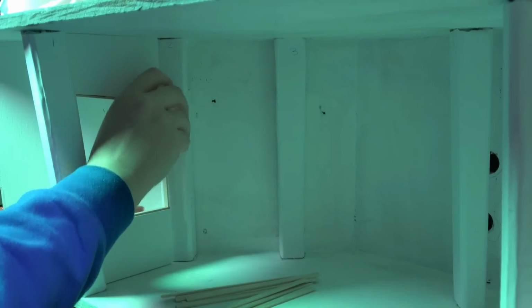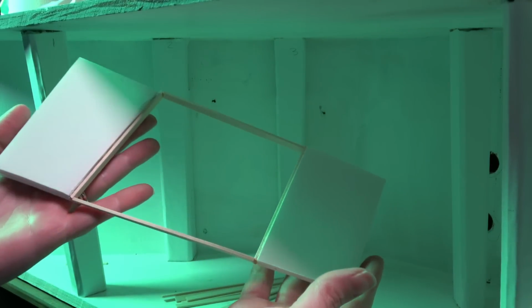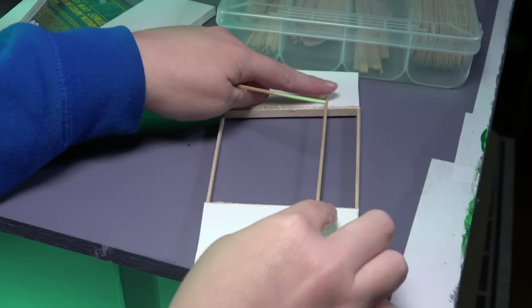So what I did is I made a bottom piece out of foam board, then I built a wood structure that's going to be the opening for the window, and then I cut another piece of foam board that fit for the top of the wall. Once I had everything fitting in between the columns, I could take the window out and reinforce it.